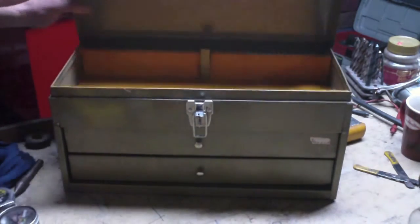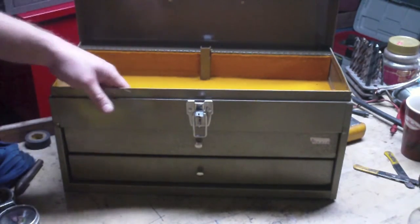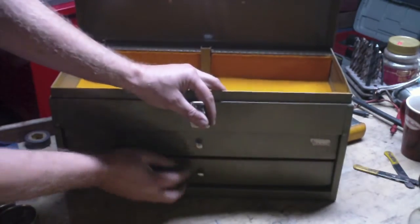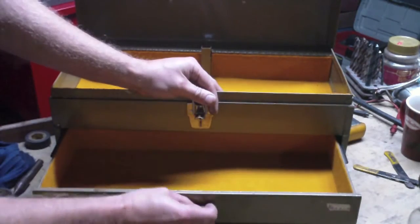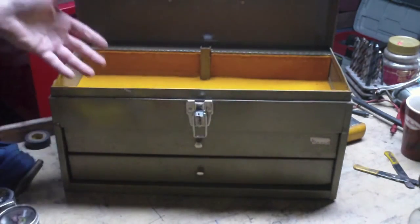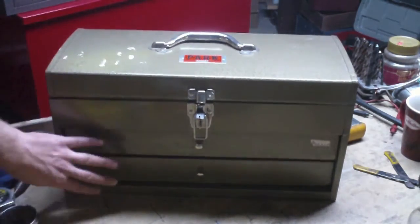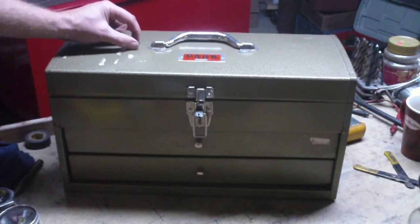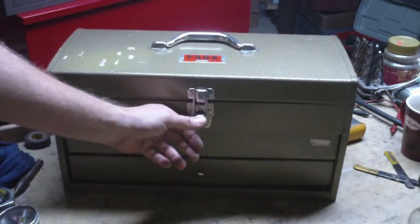It's actually got felt lining in it, which I don't know if that came with it or somebody glued that in there. They even felt-lined the drawers, and it's in really good shape. There's a little bit of a stain in the corner. I need another toolbox like a hole in the head, but it's in such great shape, and it's got the drawers and everything. I figured, you know what, I'm gonna pop $5 on that. So that's what I gave for that, and they were fine with that.